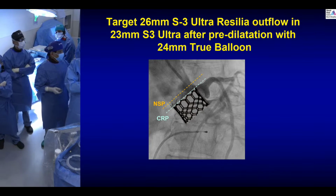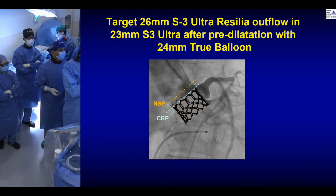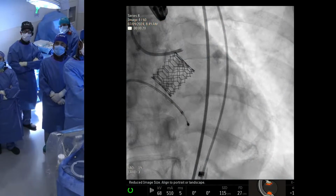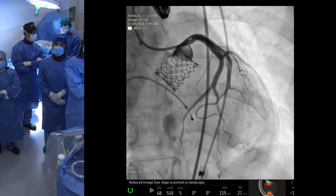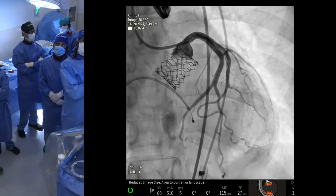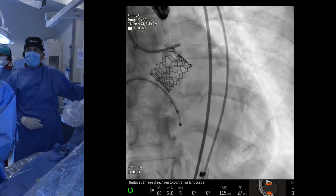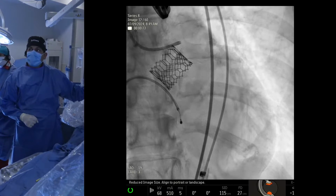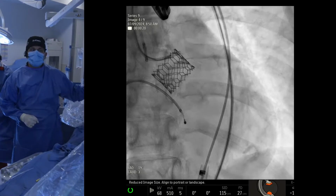Okay, want to show it here? Yeah, let's show the aortogram. That's why we show two pictures here. Putting the valve deeper will seal the upper part. Yes. Okay, so the first picture is engaging the coronaries from the distance between the STJ and the valve. You see that, Dr. Moreno? Yep. And the second is we go through the stent frame.